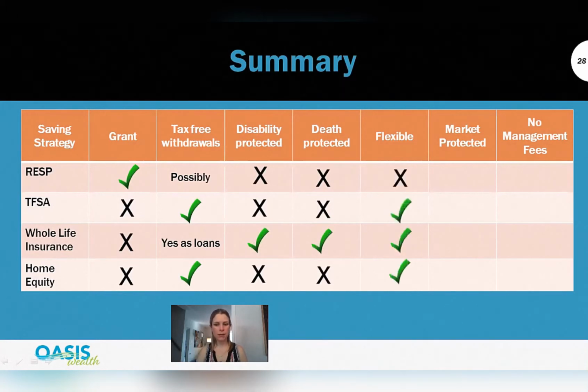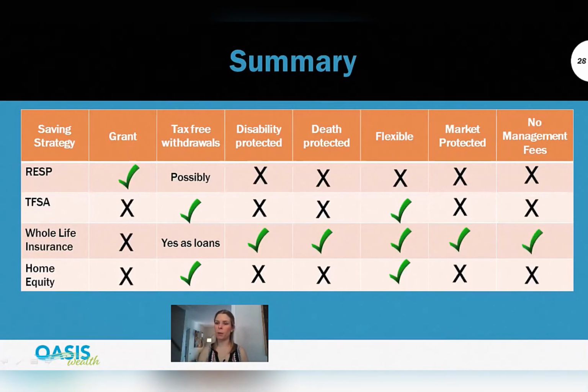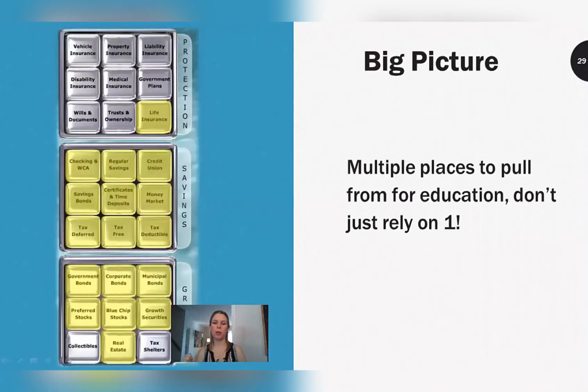Flexible. I would say TFSA, cash value life insurance, and home equity loans are all pretty flexible. Market protected. Well, life insurance is the only one. Home equity, the value of your house can go down. It's the way it is, guys. Real estate is not always guaranteed. It typically is a safer haven than an all-stock portfolio as far as volatility, but it can go down. Management fees. The cash value life insurance is the only one that doesn't have built-in management fees, and home equity, okay? There could be fees associated with having a home equity line of credit, but there are no management fees.